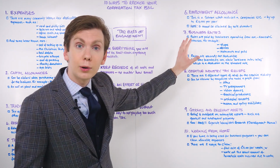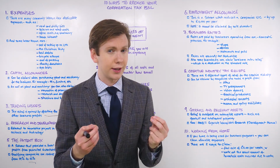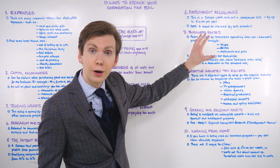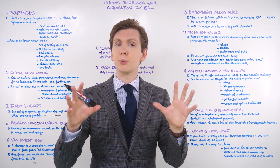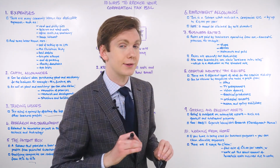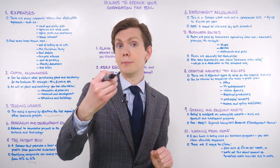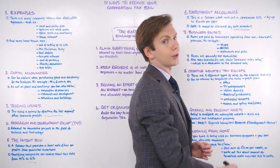Number 6 is the employment allowance. This is a scheme which allows certain limited companies to reduce their annual national insurance contributions, or NICs, by up to £4,000 each tax year. It is available to employers whose Class 1 national insurance liabilities were less than £100,000 in the previous tax year. Although please note here that the employment allowance cannot be claimed by sole directors.